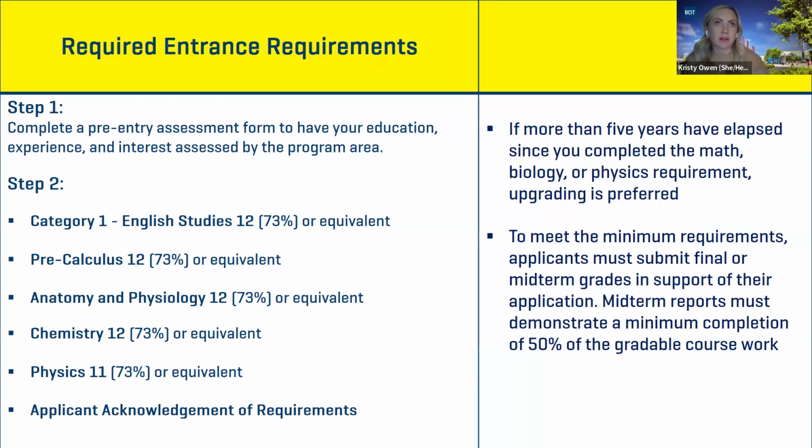I kind of glossed over, that outlines your educational experience, your volunteer work, your interest in the program, any other things that you might feel we would want to know to consider you as an applicant. We are looking at this and we are using this to help guide who we think would be a good fit in this program. So it is important to take your time to fill this out.